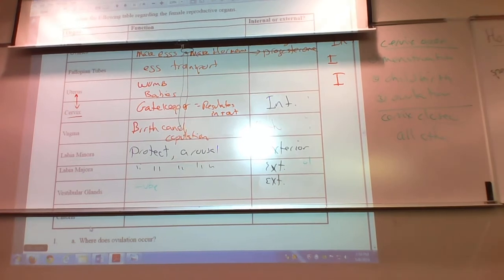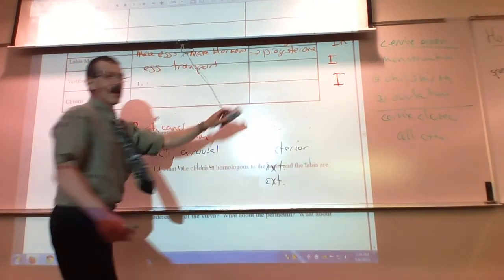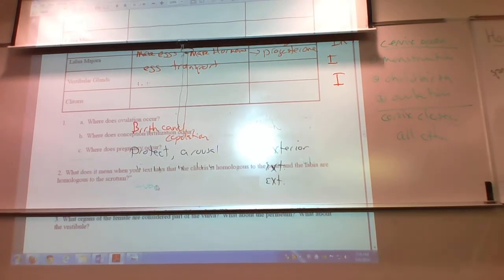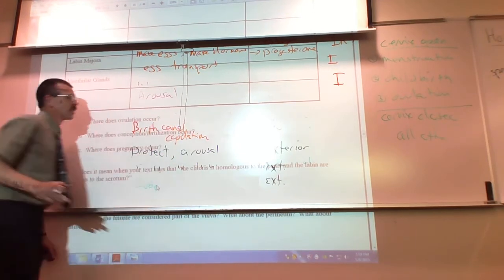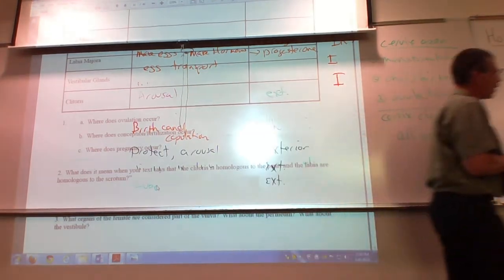So let's go to the last one. Let's do your clitoris. You can say it either way, tomato, tomato. What's the job of your clitoris? Sexual arousal. Sensitivity, arousal, sexual pleasure. So is it inside or outside? It's external, last time I checked. Okay.